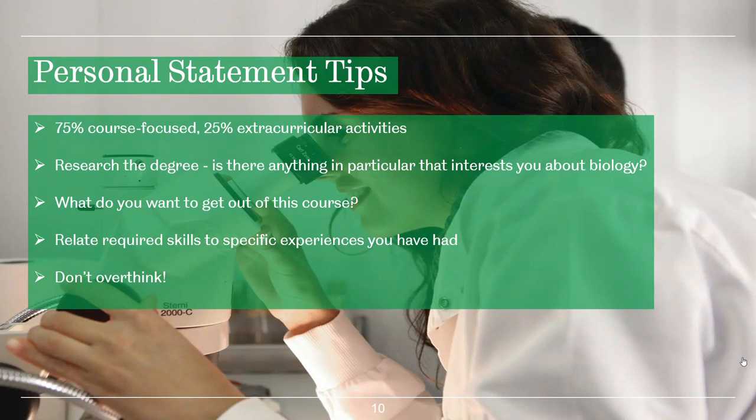Most importantly, every time you write about a skill that you have, make sure you relate that skill to a specific experience or role that you've had in the past. So if you think from an admissions tutor's perspective, they will want to see evidence of any skill that you reference. Unfortunately, they don't know you. They can't just trust that you have team working skills. You have to prove it to them. So if you had a part-time job where you had to work as a team, reference it as evidence for team working. And finally, don't overthink it.